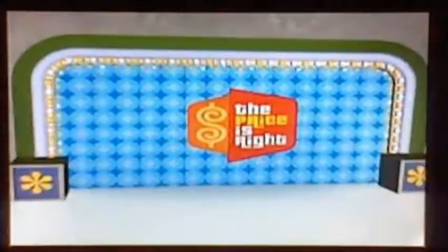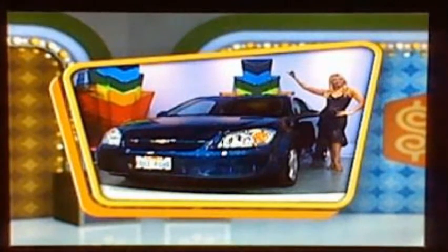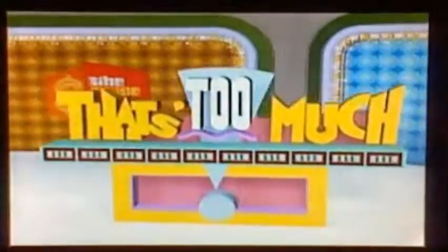Now let's see what we have for you behind those doors. Take it away, Rich. It's a new car! Woohoo! 2007 Chevrolet Cobalt LS Coupe. Comes with standard equipment plus paint protection, the Chevy Cobalt. Wow, thank you, Rich. You are going to play That's Too Much.